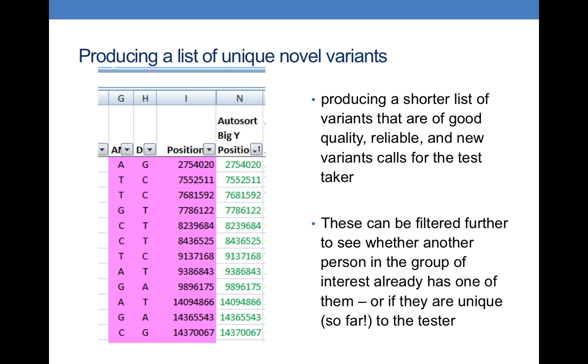And then these can be filtered a third time to see if we've found them already in our group. We're very interested in this, because of course we're looking for those markers which may mark branches, which therefore may be in more than one person's test results. This one is cheating slightly, because I'm actually filtering here against the same person, so obviously they all match.